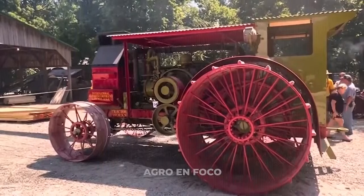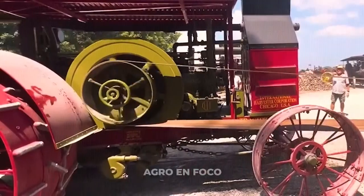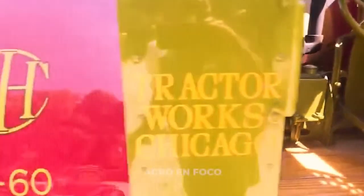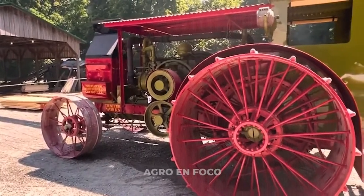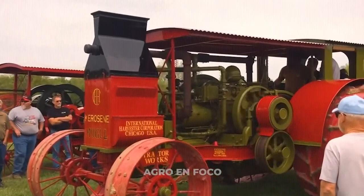At 579 centimeters long, 292 centimeters wide, and 284 centimeters high, the Mogul was an imposing presence in the field. And it wasn't just large, but also heavy. It weighed an incredible 9,843 kilograms, equivalent to about 21,700 pounds. This weight provided stability, but also required a prepared terrain to support its operation.